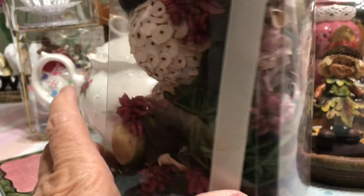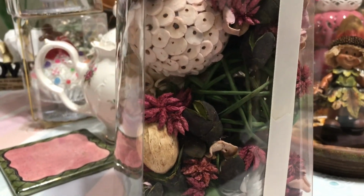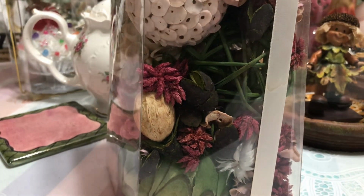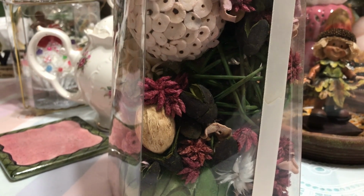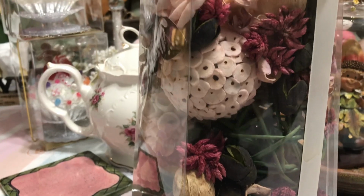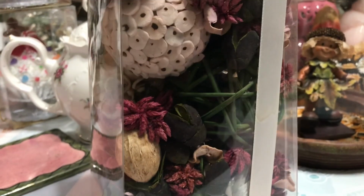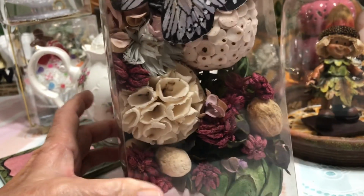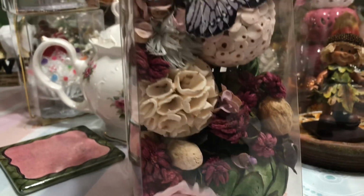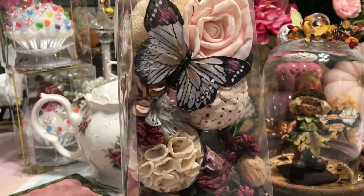So I think with a tablescape you need little extra things that you can place around. And there's quite a few things that I could put in one of my little containers and make it look very pretty on a little spring tablescape. Maybe for Easter or just for spring. I was very happy. But I will be taking out that butterfly for my butterfly challenge.